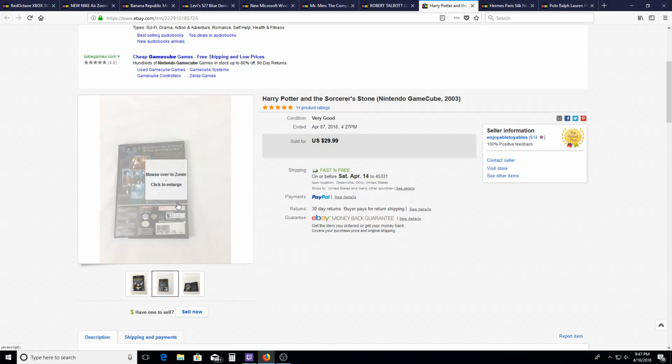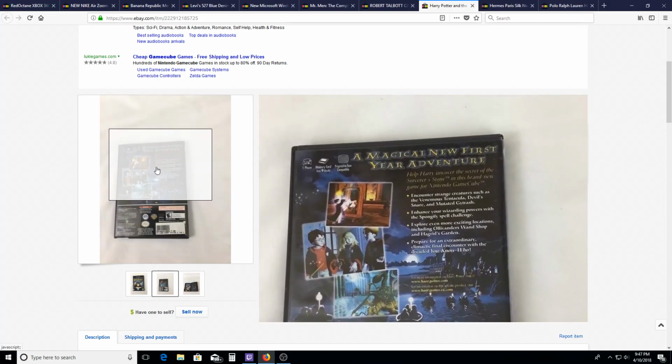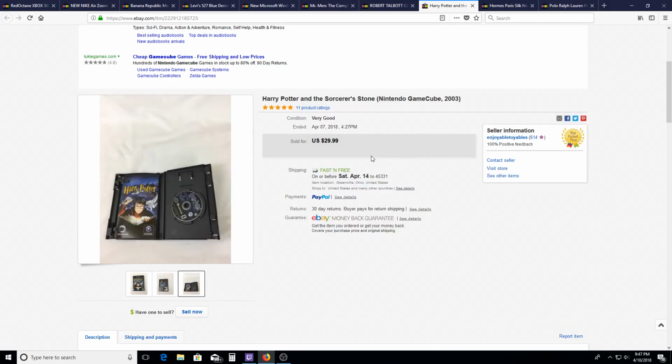I didn't even look. I still left the sticker on here and everything. That's not what I paid for it. It says $7.99, but I probably paid $4 or $5 for it. But it was complete. It had the book and the game and everything like that. And it sold for $29.99, pretty quick, within a couple of days. So stoked about that. Quick sale.